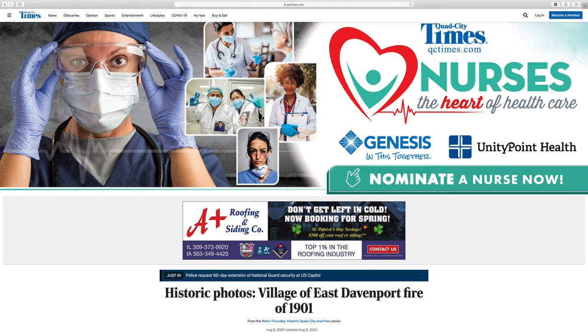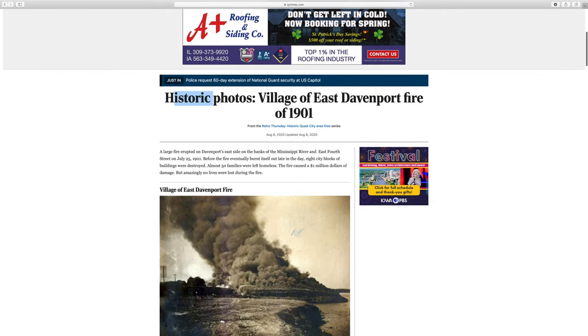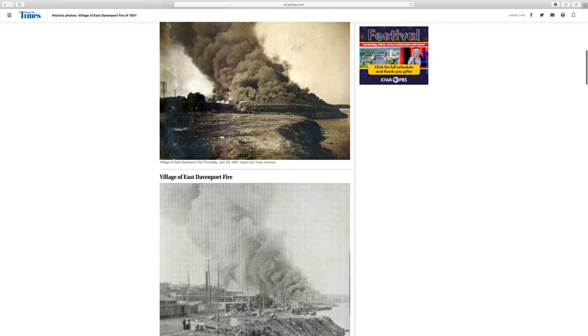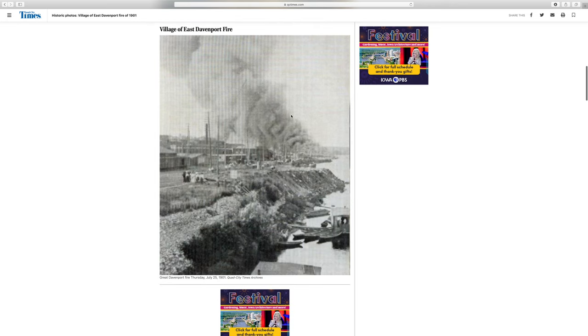I'm here at the QuadCityTimes.com, and we can see historic photos of the village of East Davenport fire in 1901. And what a fire this was.